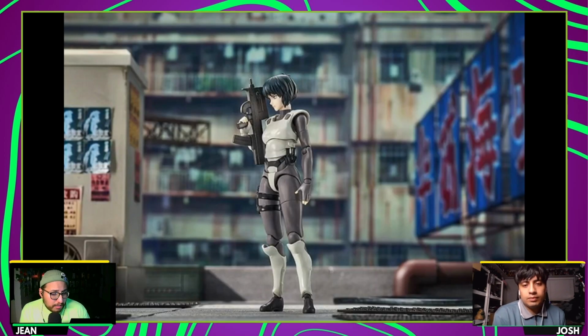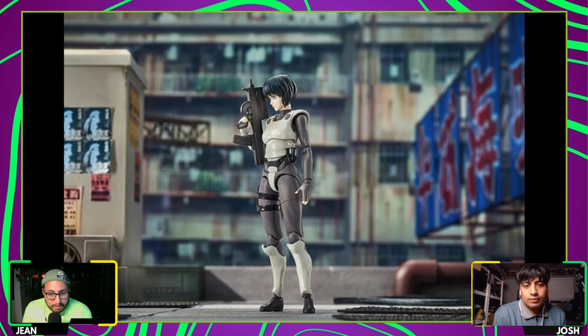Next one from Figma. They're giving us a Ghost in the Shell, dude. Armored up. Personally, when I first saw this, I was like, cool, Ghost in the Shell. Love Ghost in the Shell. And this is just that one scene, and that scene is iconic. But I do like my Major in more purple outfits, personally.